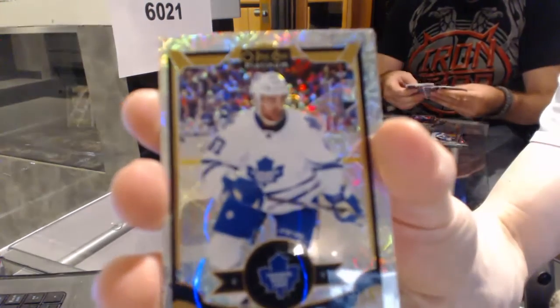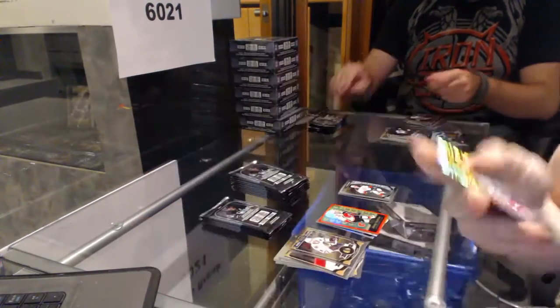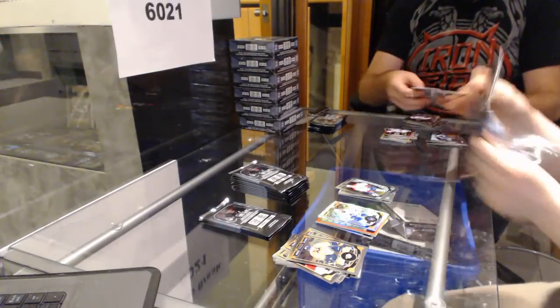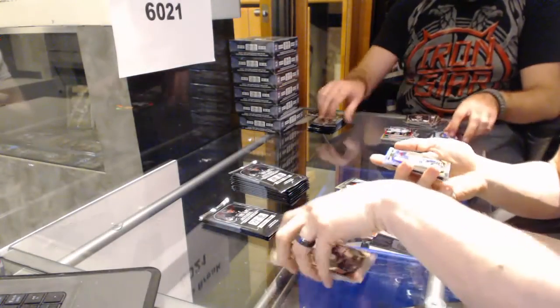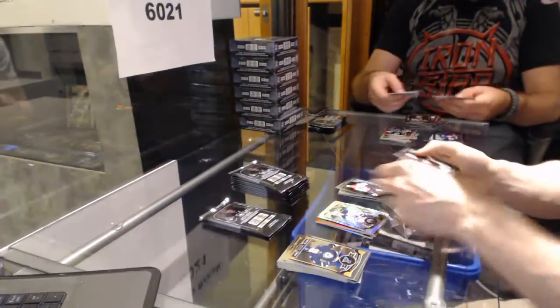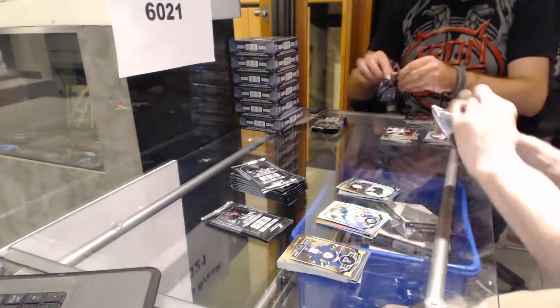Rainbow tracks for the Toronto Maple Leafs, Nazem Kadri, and a marquee rookie, Mike McCarron for the Canadiens. We've got a rainbow tracks for the Edmonton Oilers, Jordan Eberle. The marquee rookie, Matt Murray.